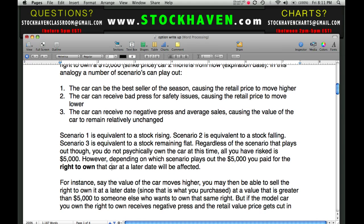This would result in a profit of $2,000. Say you sold that right that you purchased at $5,000 and you sold it to Jeff for $7,000. You have netted a profit of $2,000 without ever having to own the car. Sure, you miss out on owning the car, but you made $2,000 and you didn't really do anything. Now, that's the good side, right? But what about the bad side of that?